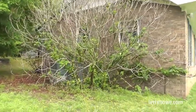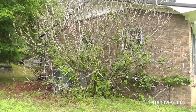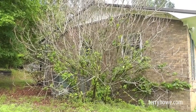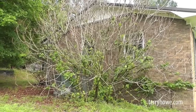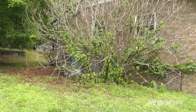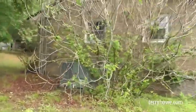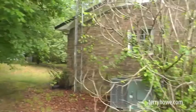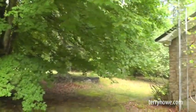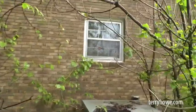All right, this is the left-hand end of the house. I think that's a fig tree, but it should be leafed out a little better. It might need to be cut back. And there's a gas pack HVAC system. There's one of those big TV antennas or radio antennas. Maybe a little trimming on some of these trees. But it's all brick home.